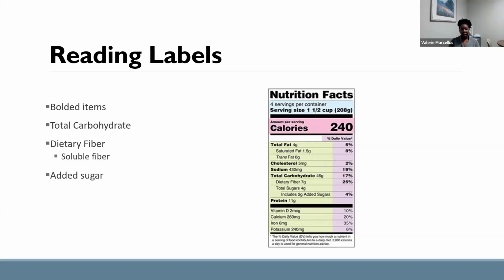And then a lot of cancer treatments also have different digestive side effects. And so soluble fiber specifically can really be helpful for side effects related to a lot of cancer treatments. And also insoluble fiber.